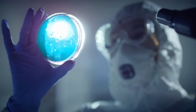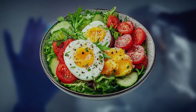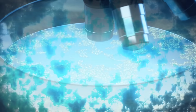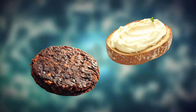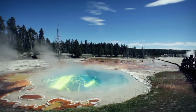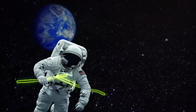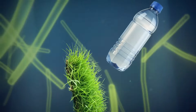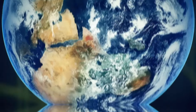Those Yellowstone microbes could also be your new go-to for a delicious and sustainable breakfast. A unique microbe was discovered there during some NASA-funded research, and it's now being transformed into tasty vegan breakfast patties and cream cheese. Originally found in a hot spring, this little wonder is called Fusarium strain flavolapis, and it caught the attention of space enthusiasts as a powerful protein source for long space missions. Plus, it requires way less water and land than beef, making it a smart choice for the planet.